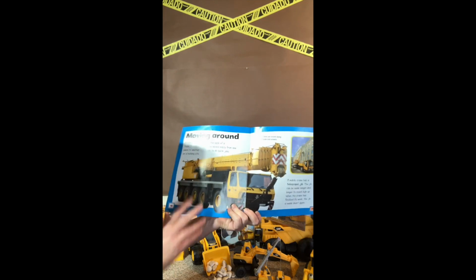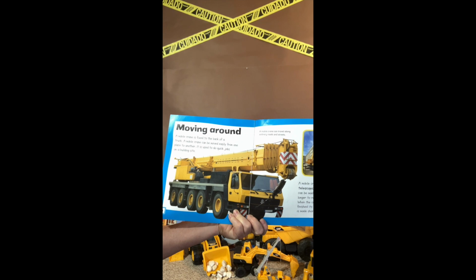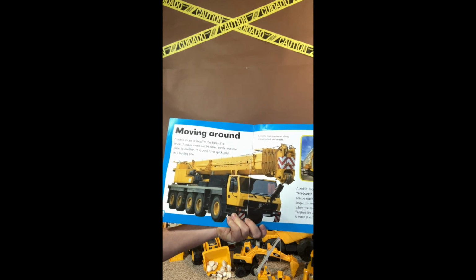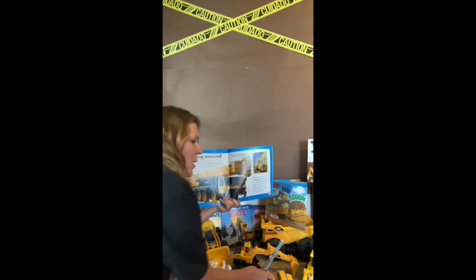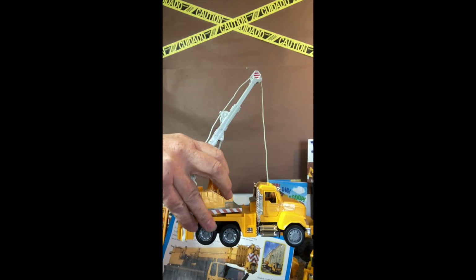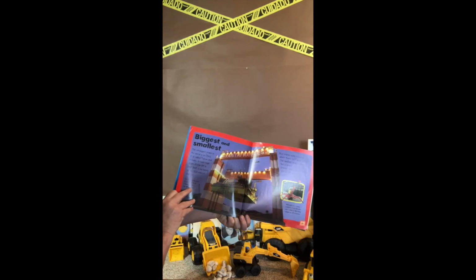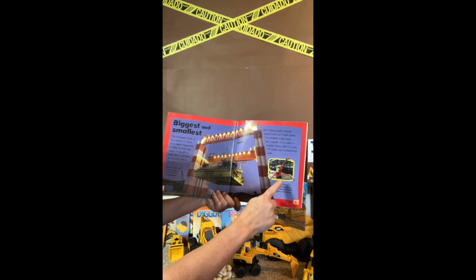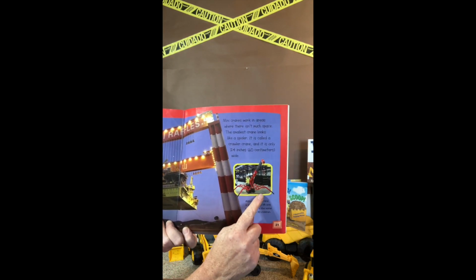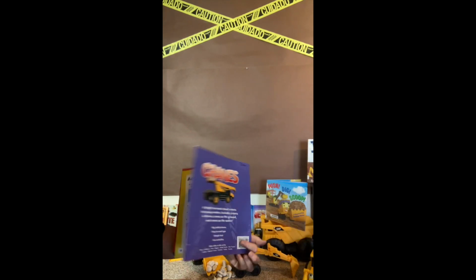This is the mobile, moving around crane. It can be moved easily from one place to another, and it's used to do quick jobs, just like this one here. This one is mobile. It's on wheels. So there are big cranes and there are small cranes. See, this one is just a little one to help lift things in a warehouse.